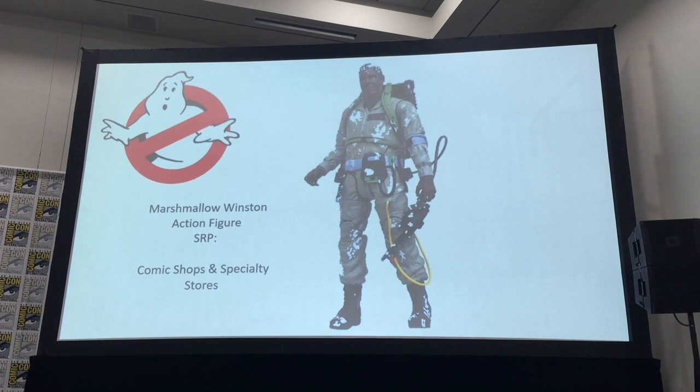Marshmallow Winston, there was some incorrect information out there that I didn't get a chance to catch in time before the show started, but it was not a con exclusive. This would actually be at comic shops and specialty stores. It's not a select figure. It's not going to come with a diorama piece. It's just going to be a basic action figure. It'll retail for about $19.99, and that one will be at comic shops. And there will be a Marshmallow Egon. We previously did Marshmallow Ray for Toys R Us and Marshmallow Peter for San Diego last year and for comic shops, but Egon will be an exclusive at Toys R Us.